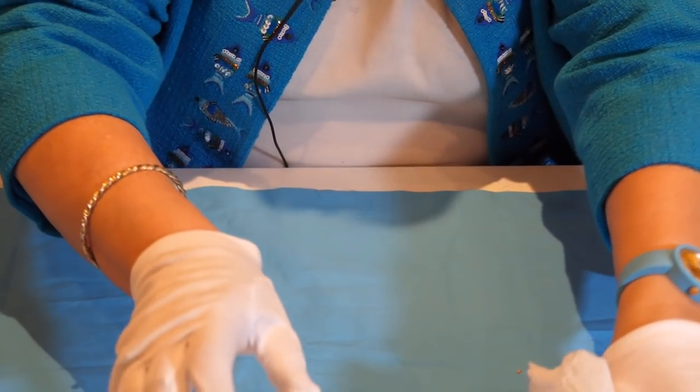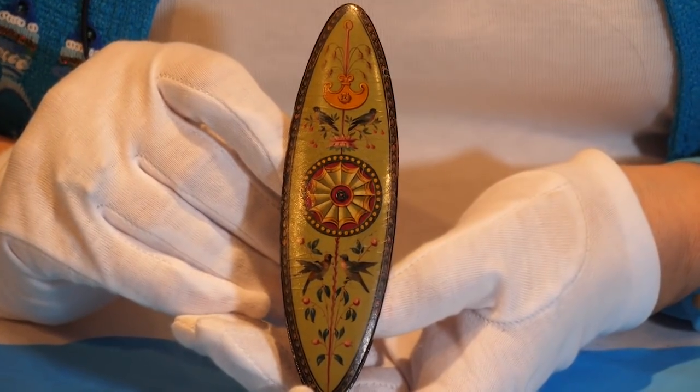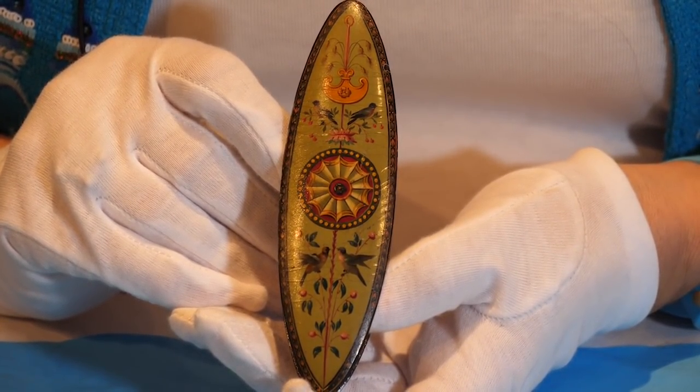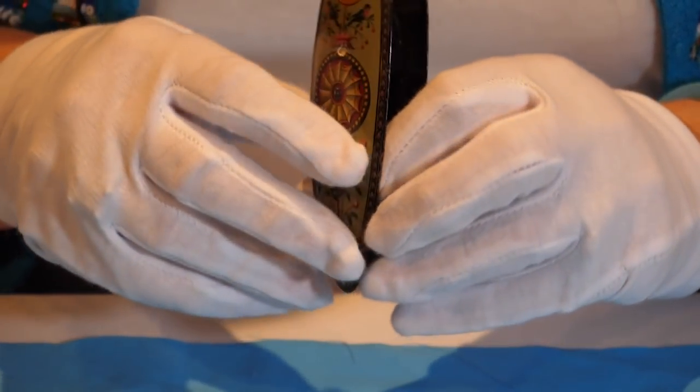This one is a papier-mâché one, but the decoration on it I think is just exquisite. Can you see the birds and the sort of wheel in the center? And it's different on both sides. So I'm going to let you look at this for a second. Then I'm going to turn it over so you can see the other side.